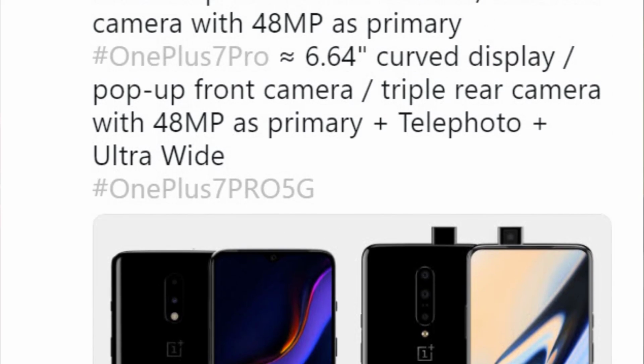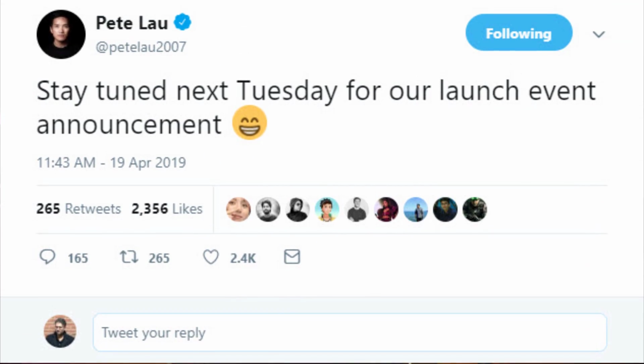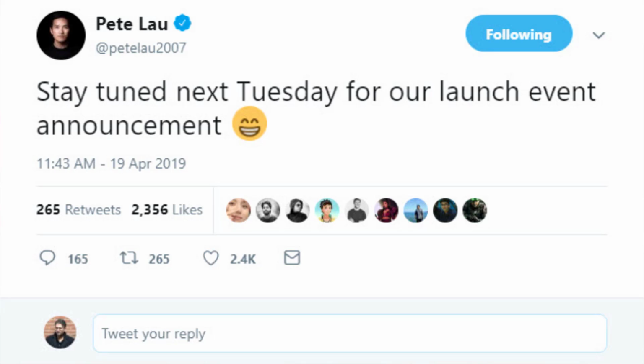So of course, many people are wondering when is the release date. From the very reliable leakster OnLeaks from Twitter, we do know that the launch event is going to be May the 14th. So that's just a couple of weeks left over. Traditionally with the OnePlus launches, the pre-orders are available the same day or the next day, so it is right around the corner. And of course, the CEO and founder of OnePlus also sent out a tweet saying that next week, on Tuesday, April 23rd, he's going to officially confirm the release date, which most likely, like I said, is going to be May 14th, based on the leaks from OnLeaks, which is a very reliable source.